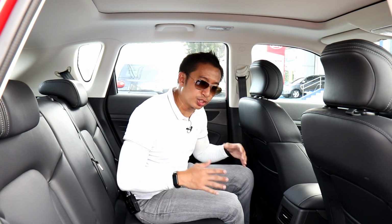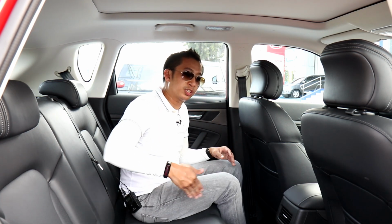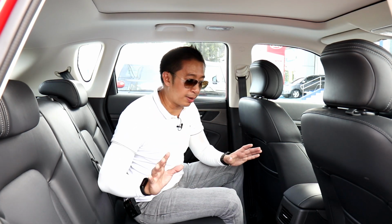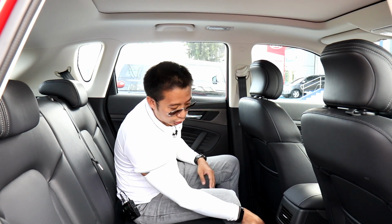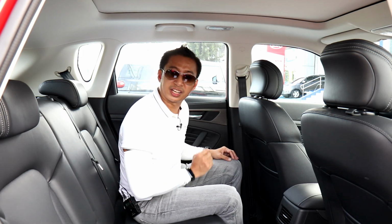Now, the CS35 Plus is a crossover that's meant for starting families, and as such, you've got enough space to fit 5 average-sized adults here inside your cabin. You could put 3 adults here at the back, no problemo. Now, you also got some nice toys here at the back. You got a rear AC vent and also a USB charging port right there.